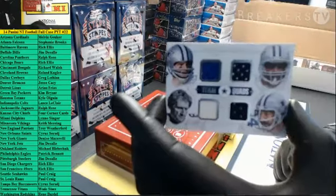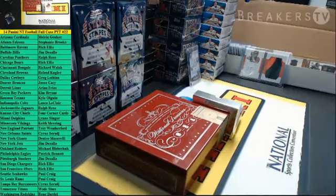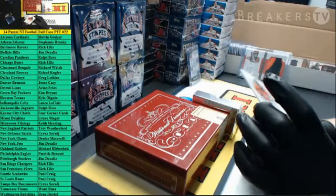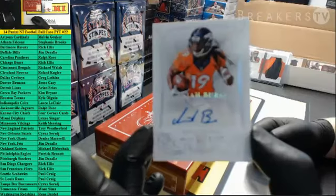Yes, sir. Number 1 of 25. I've never heard of this guy. For the Denver Broncos, Isaiah Burse. Never heard of him. Denver Broncos going out to No Shelter. Is it bad I don't know who he is? Isaiah Burse. Wide receiver.